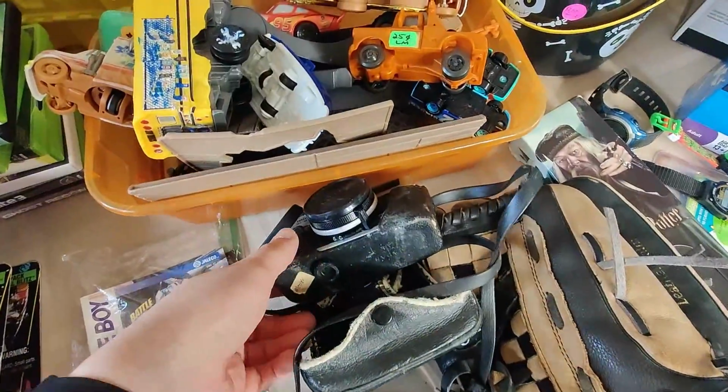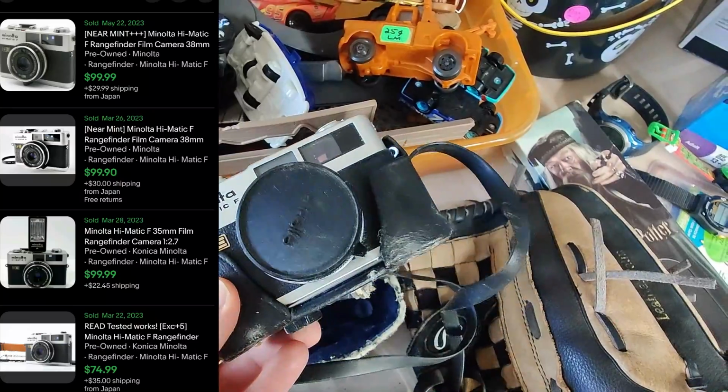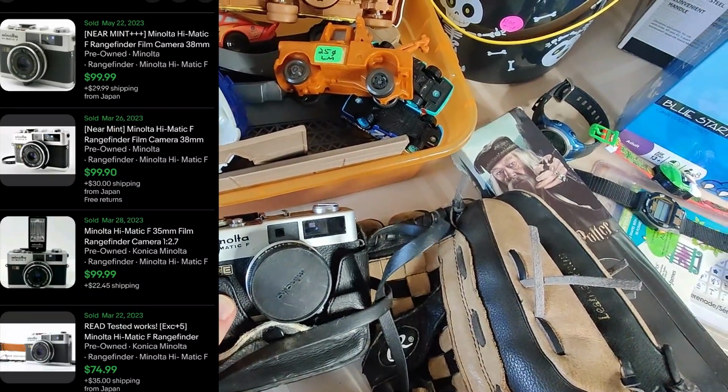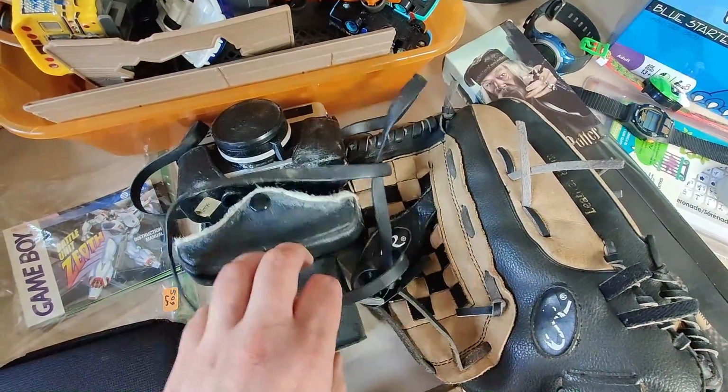Here is a Minolta camera. I picked this up for $7, Himatic F, and I bought it blind. I figured it was going to be worth buying at $7. Sure enough, it is. I should be able to sell this for like $75, it was looking like. It's got the flash there too, so great find.